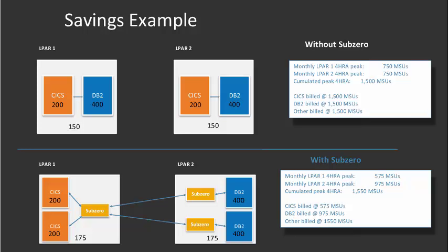The MLC math, and most of you are probably familiar with this, is very complex. And here's a great example to show you the power of how Subsystem Optimizer can work. On the top, you see that CICS runs at a peak of 200, DB2 of 400, and other software called z/OS at 150. Now, you're billed at 750 MSUs for each LPAR. Not really too good if you're not fully utilizing a particular subsystem, right? The cumulated peak is 1,500 and is the basis for charging MLC on all the software. So CICS, DB2, and other software are all charged at 1,500.